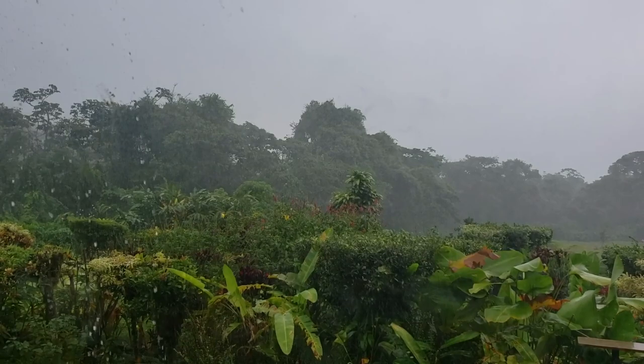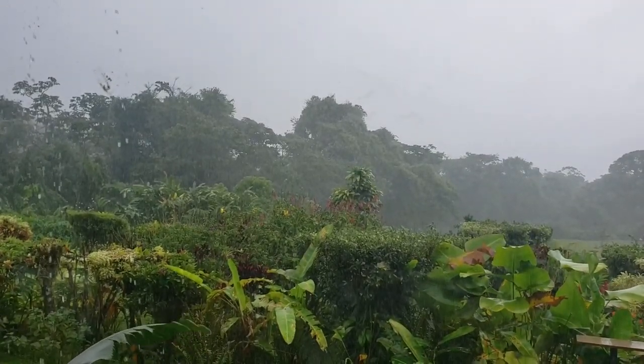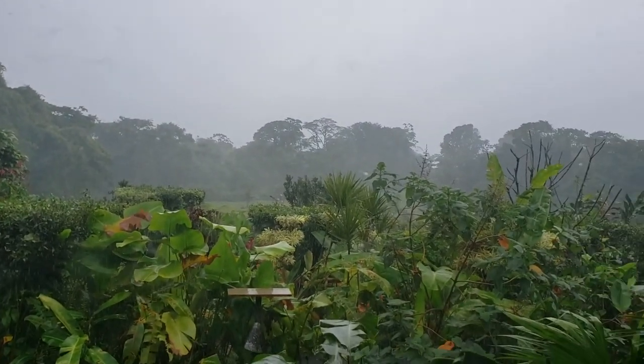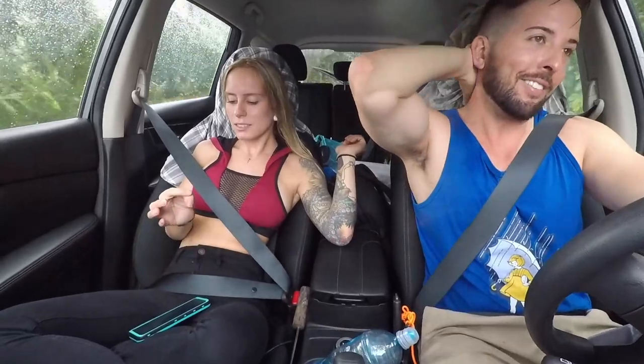It's raining again. It was raining all last night. I have never seen so much rain in my life, and we live in Florida. It has rained nonstop all day, all night since we've been here, and it's incredibly cold for the tropics.